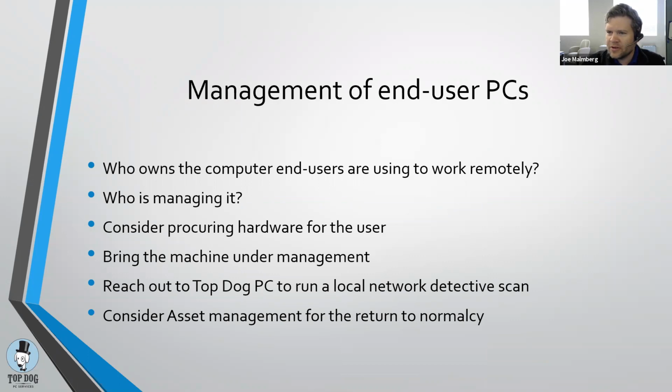Who owns the computer, who's managing it, who's responsible for it. If you're using your home computer and it breaks, is my company going to replace it? Are they going to get me a new one? We highly recommend providing hardware for your staff. If not, like we said, potentially bring it under management.